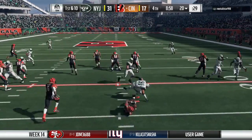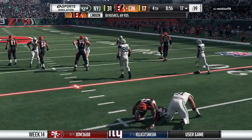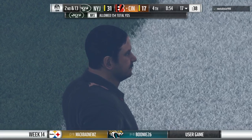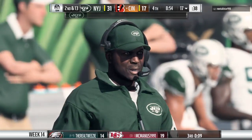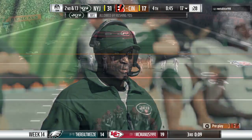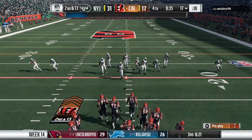They'll start here with a give to Mixon. And some big-time hitting going on there. He is knocked to the ground at the 17-yard line. Well, that's pretty symptomatic about how things have gone here. That play was just shut down right from the start. And not going to give him a lot of confidence to help turn things around.